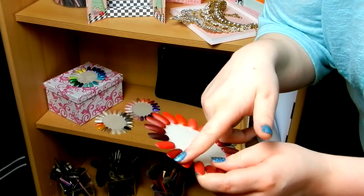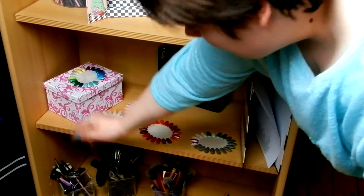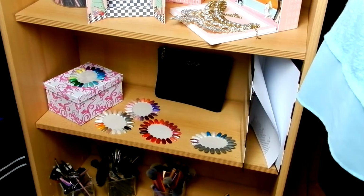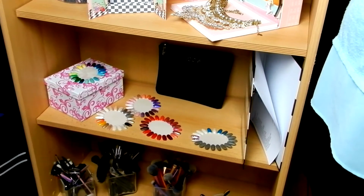But I just painted all of these on here and put numbers on the back. And then in here I have my Sensation nail set. I just bought a cute little box to keep it stored in because I thought the box that it came in wasn't very pretty. And let's move on to the last shelf.